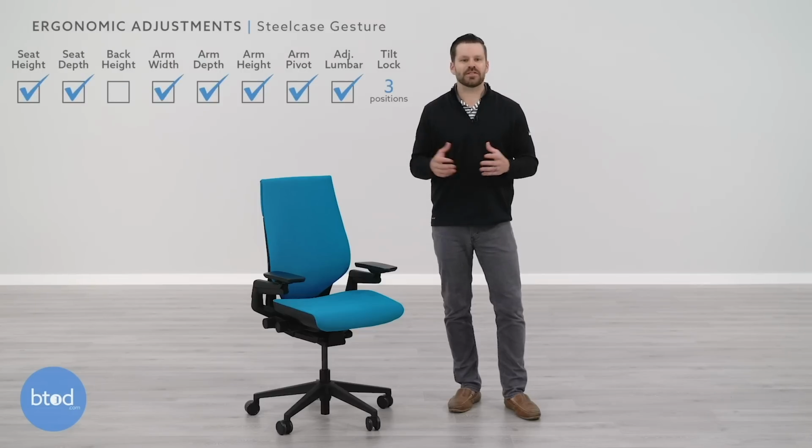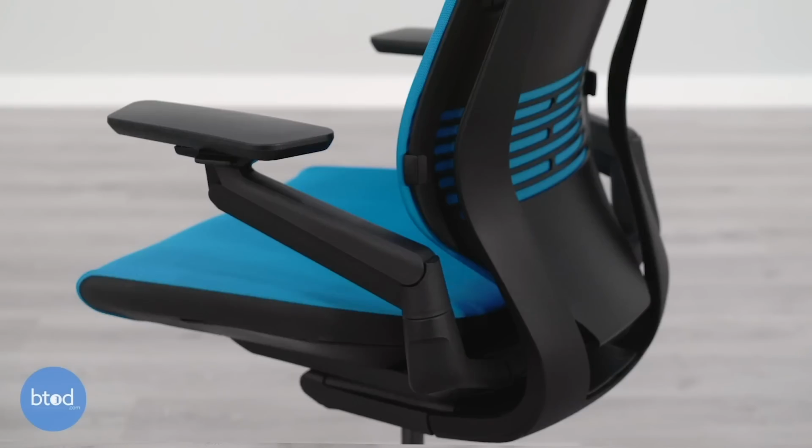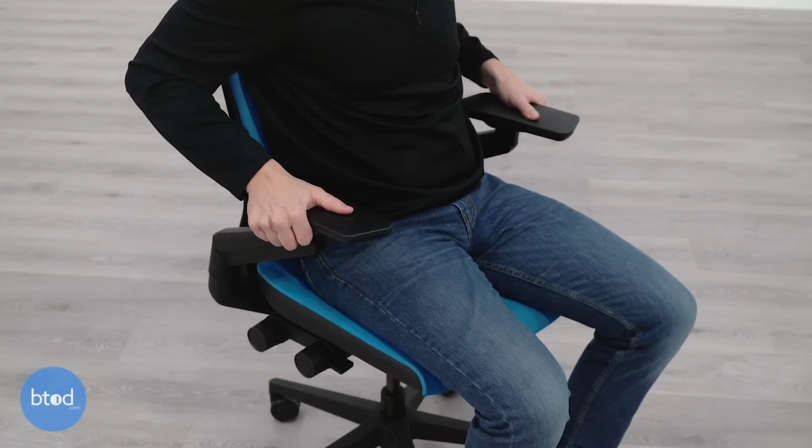At number 2, we have the Steelcase Gesture chair, which came in with a score of 89 out of 100. And it only ranked behind the Leap chair from Steelcase because of its tilt lock mechanism, offering 2 fewer locked positions. This chair includes almost all the ergonomic adjustments one could want on a new chair, but some of the ones that really stood out to us first were the widely adjustable arms.